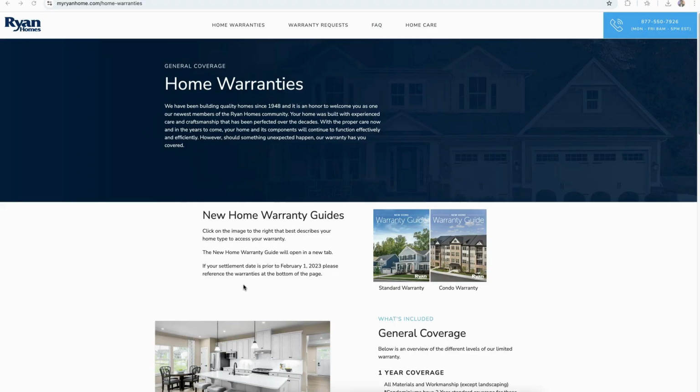So, general coverage home warranties. This is what the builder is offering. They make a disclosure. If you have a settlement date prior to February 1st, 2023, they have warranties below, which I'm going to show you in a second. So currently, what are they offering?